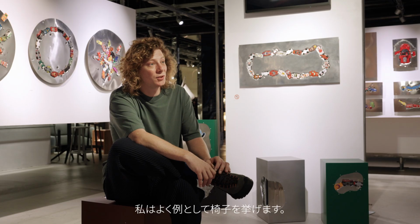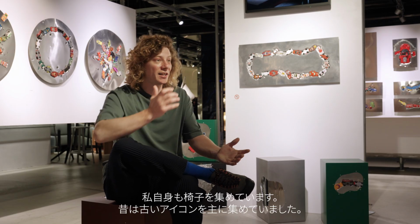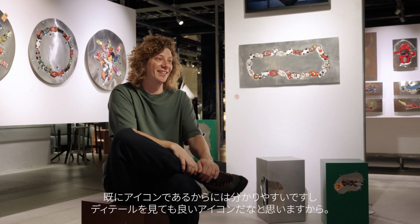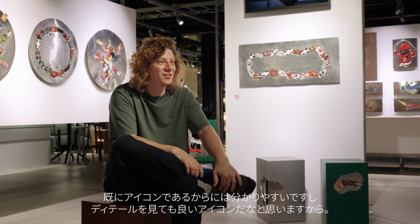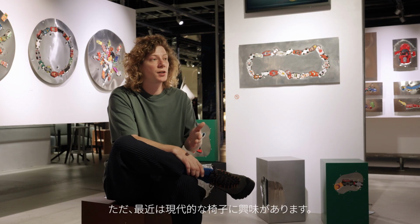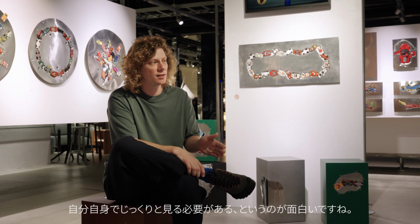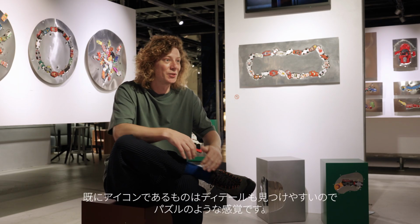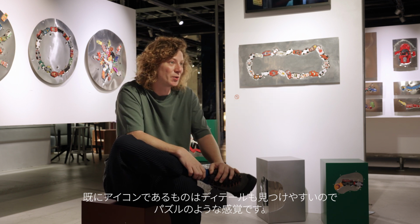I always like to use chairs as an example. I collect chairs myself. In the past mainly old icons, easy to see because it was already an icon, and then you see details and like, oh yeah, that's a good icon. But lately also more diving into the contemporary chairs. What I find interesting is that I now have to look closely by myself, because when it's already an icon, easy to find the details, it's more like a puzzle.